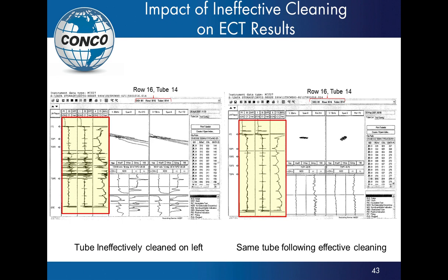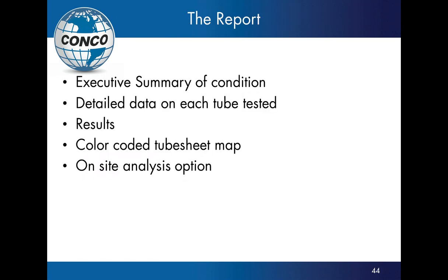You want to be able to have the tubes clean so that the eddy current can make the proper call on the unit itself. And you want to make sure you get a report. That report's going to give you an executive summary of the condition of the unit, detailed data on each tube, a color-coded tube sheet map, and on-site analysis if you want it.